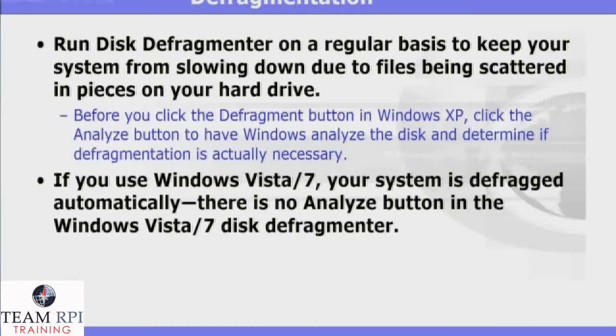You also should perform regular disk defragmentation. Doing this will keep your system from slowing down due to files being scattered across your hard drive. Remember, you don't need to perform this if you're using a solid-state drive.